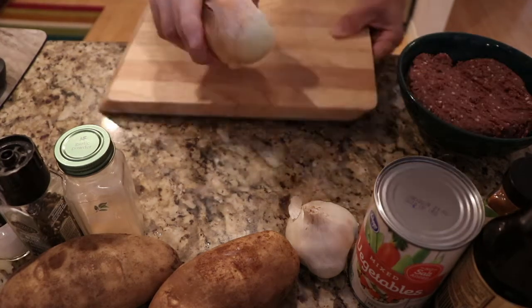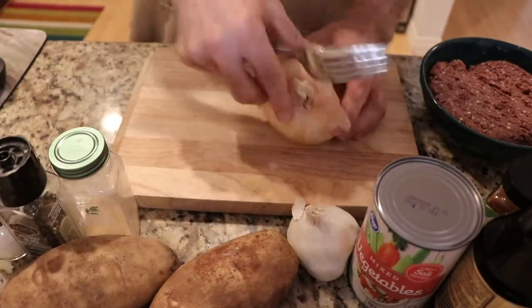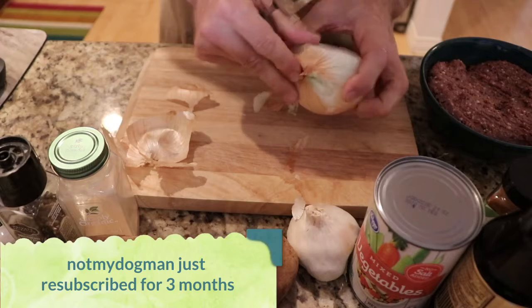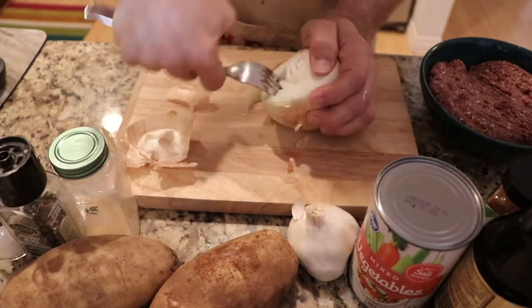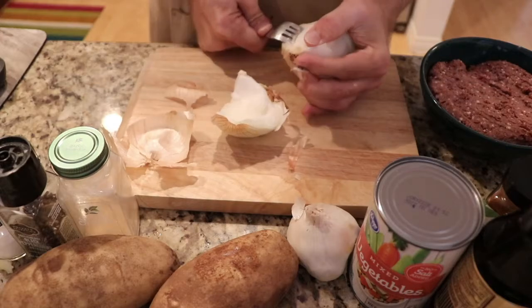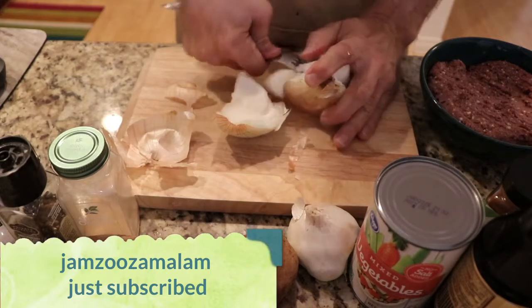I'm gonna do a pretty quick job of cutting here. I'm gonna probably just peel it by hand. Okay. Not my dog man, thank you. And since this is an old onion, it's a little more difficult to navigate. Alexa, how much time left on the timer? You have 1 minute and 20 seconds left on your 2 minute timer. Okay, we gotta get this done.